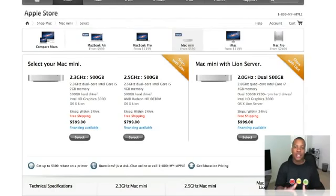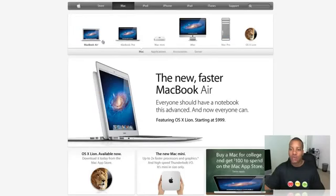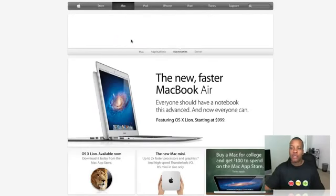Now, the thing to note is that these new MacBook Airs and the new Mac Minis are shipping with Lion right out of the box. So if you order one today, you'll have Mac OS X Lion already installed on those machines. They also released some brand new Cinema Displays as well. I'm not on them yet, so let me go to the Cinema Displays.